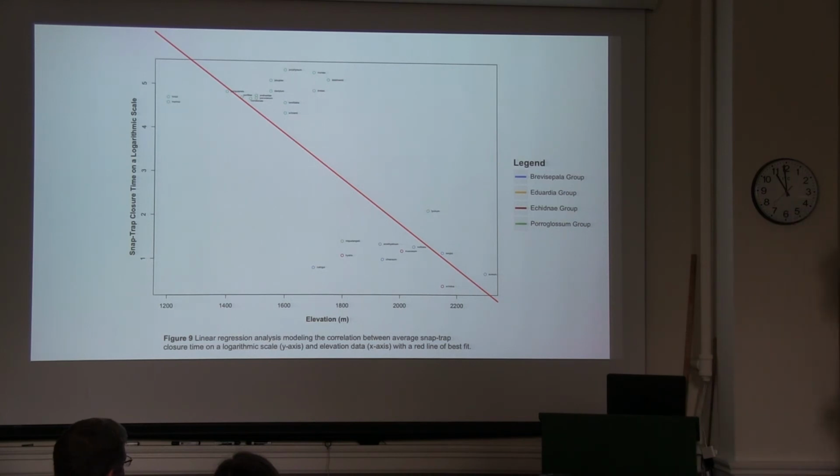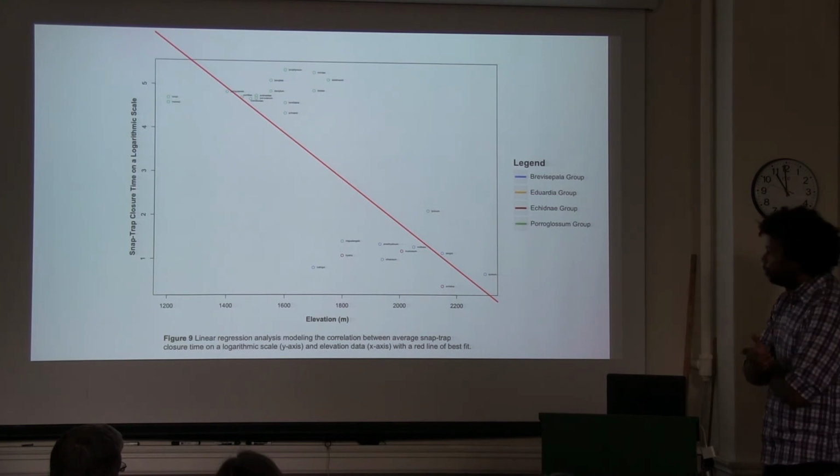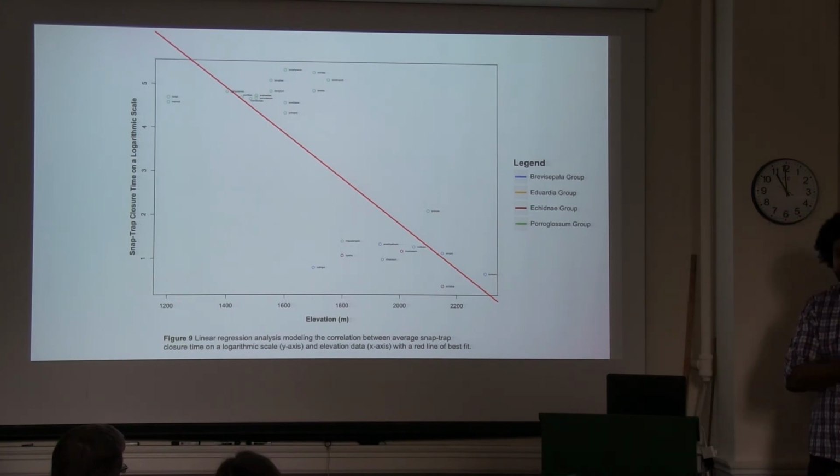And then this is one of my linear regression analyses looking at snap trap closure time on a logarithmic scale in relation to elevation. And here you can see we have a negative correlation coefficient. I didn't put it here, but it's around negative 0.7, which is fairly high, showing that we have an inverse relationship, or in other words, species that have really slow snap traps occur at really low elevations, and species that have much faster snap traps occur at much higher elevations. However, we have some of those outliers like Lycaenum.